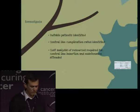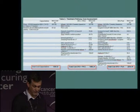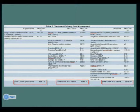Again, we were able to easily and swiftly identify all suitable patients and identify rates of central line complications experienced by patients. This data was combined with a cost analysis of the resources required for central line insertion and maintenance. And here you can see the calculated costs for the three alternate pathways. Total cost of capecitabine is about $700. For 5-FU with a PICC line, it's about $1,000. And then with a port, you start getting into over $2,000.